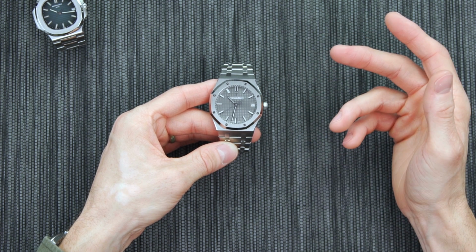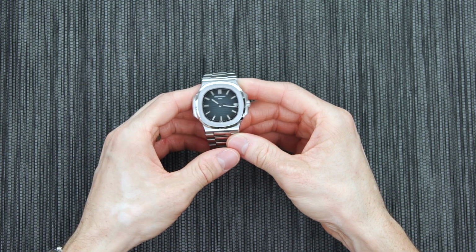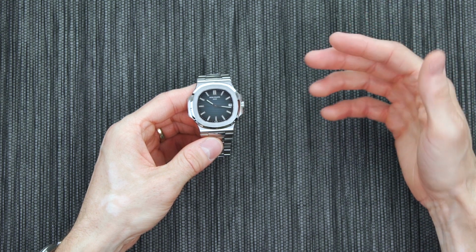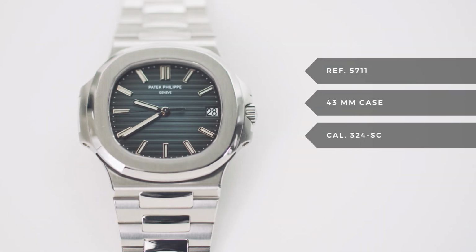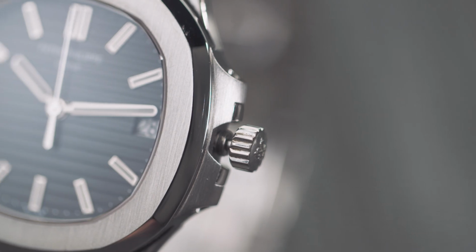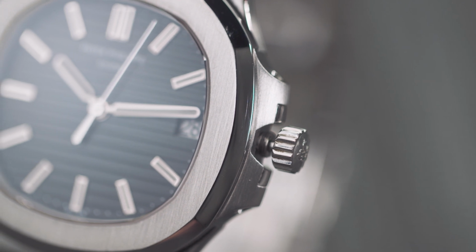Now in comparison, we have the Patek 5711. This watch has seen a few updates over the years and is now composed of a more traditional 3-piece case design. The movement is the caliber 324SC, which is probably the single biggest ding on the watch. It has only a 45-hour power reserve and non-hacking seconds, which means the seconds hand doesn't stop while the crown is in the setting position.